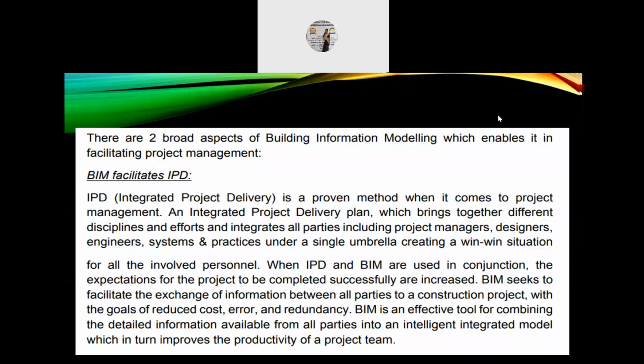BIM seeks to facilitate the exchange of information between all parties to a construction project, with the goals of reduced costs, errors and redundancy. So BIM is an effective tool for combining the detailed information available from all parties into an intelligent integrated model, which in turn improves the productivity of a project team.